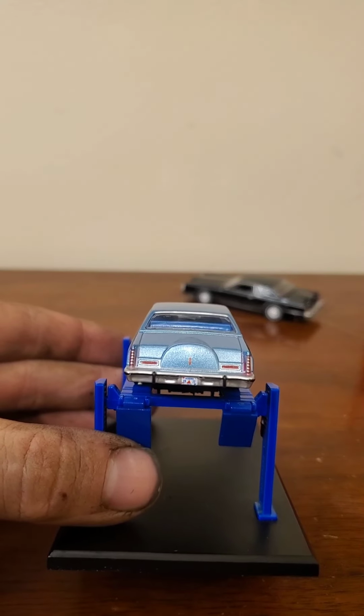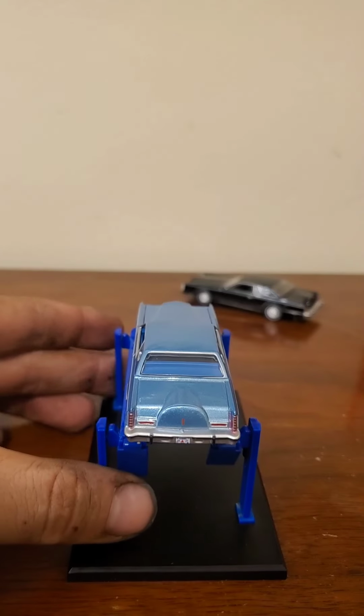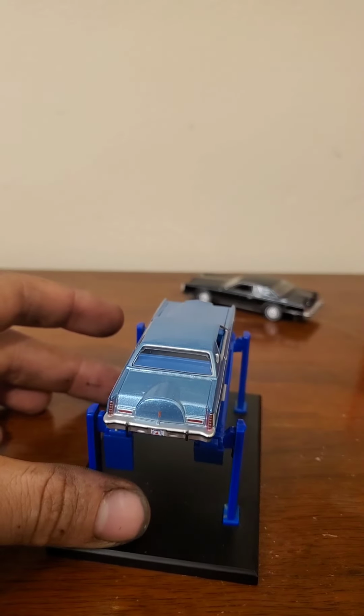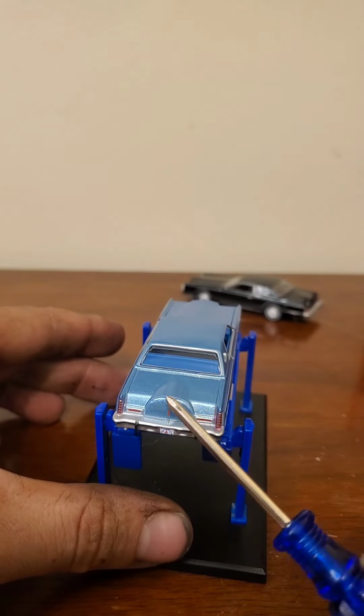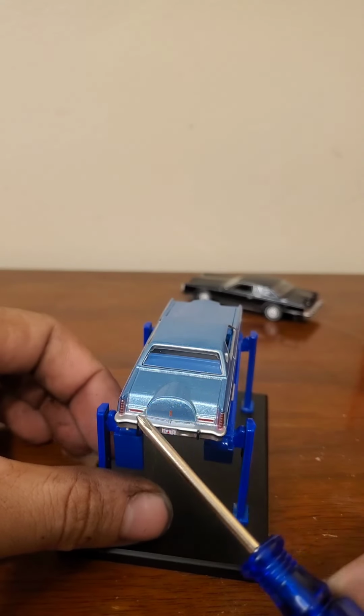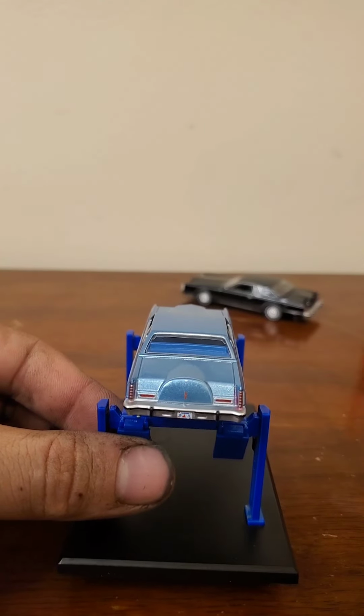If we take a look at our license plate, it does say, we can focus on it, 1977. You can just barely make that out down there. But yeah, of course, and then our Lincoln emblem in the middle of the spare tire bulge, and then it says Lincoln around there. You can just barely make that out.